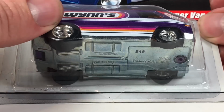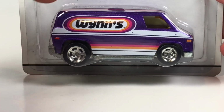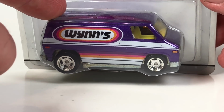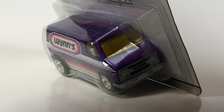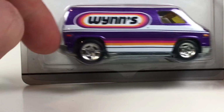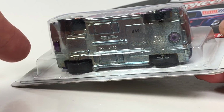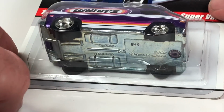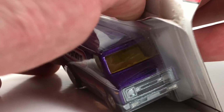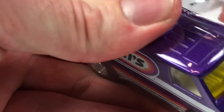All right, so Super Van, call it what you want. Super Van, 70s van. There's multiple different versions of this tooling, and to me they're all basically the same because the silhouette of the actual car is exactly the same. There is a base that has 2 rivets. There's a base like this one that's hooked in the back, and then there's the original one from like Redline era Hot Wheels. That's a 2 rivet that can have a metal base or a plastic base.